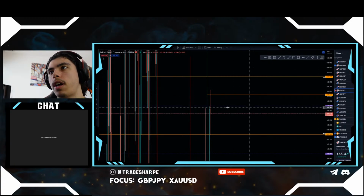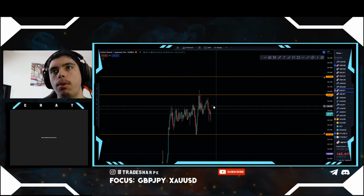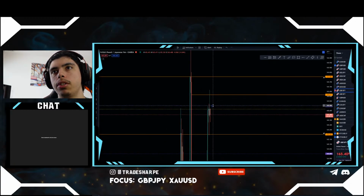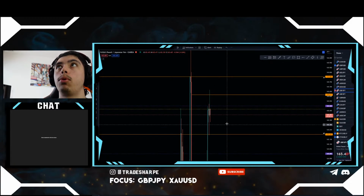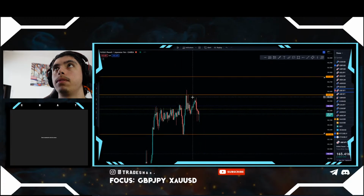Only problem is this 500 level. We can see this 500 level. If we go down to the lower, it's been a problem. We've had problems at this level. On the 4-hour, it's been a major problem at this level. And I don't want to hold through this pullback if we potentially get one.